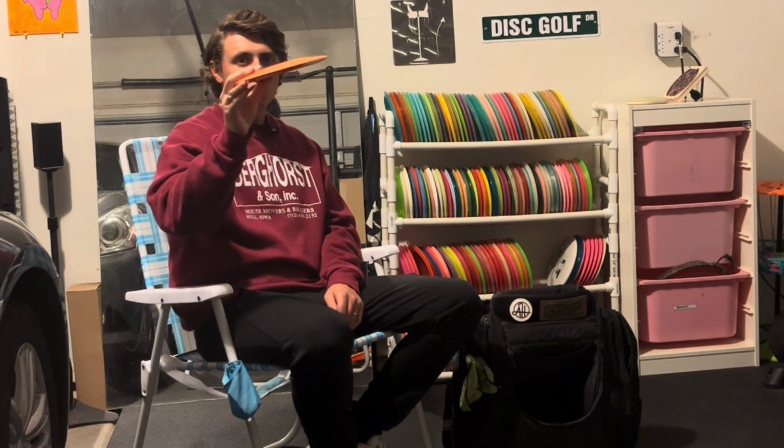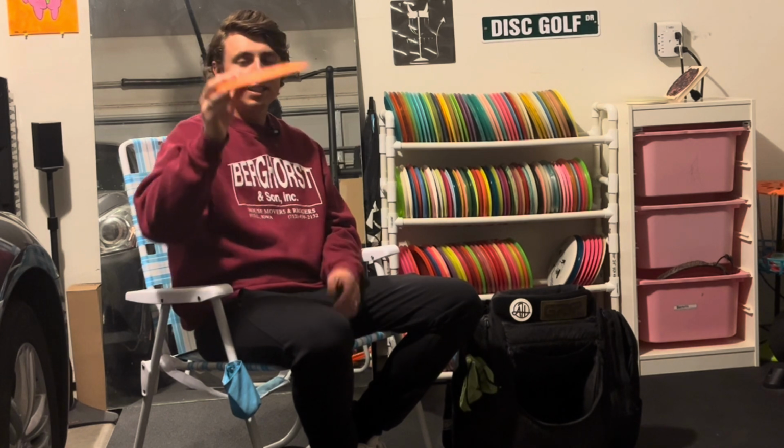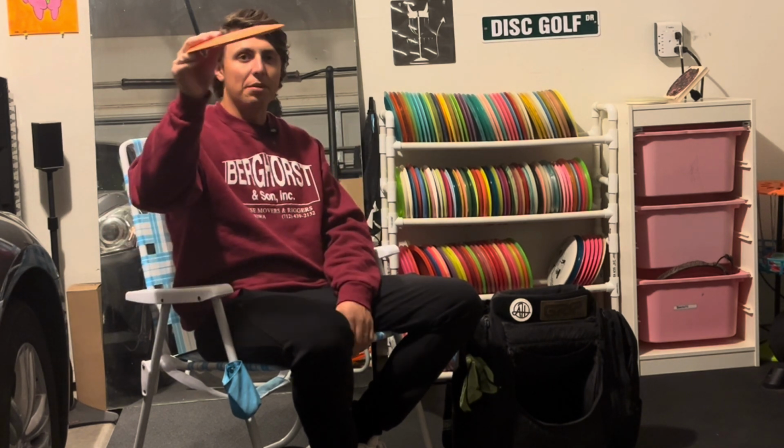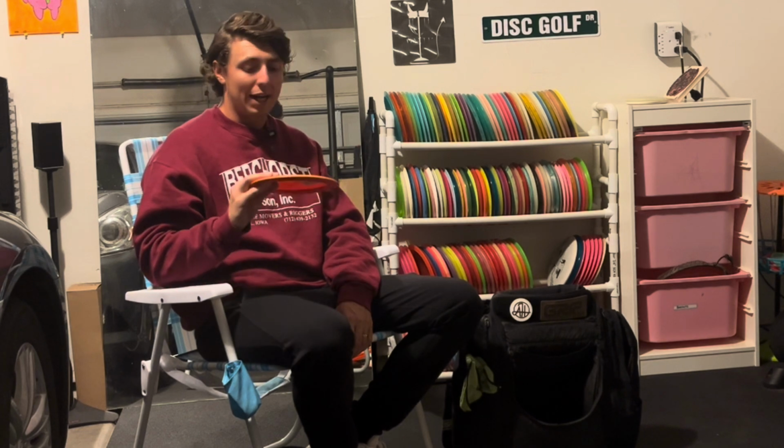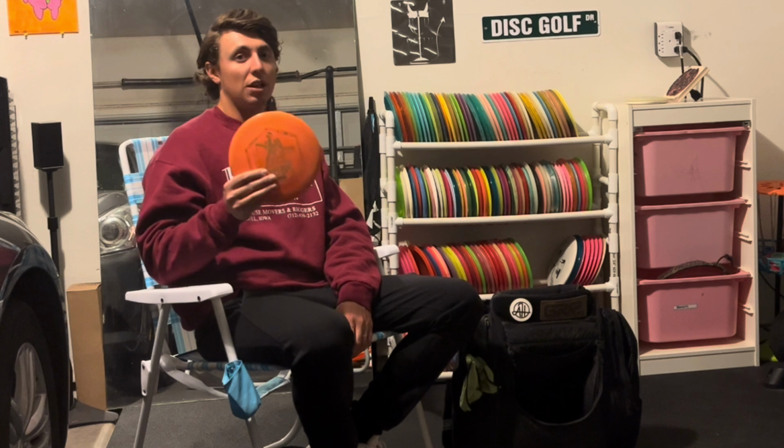But it wants to turn at high speed. It gives you a good turn. And then since it's got this big dome, it just wants to stay up in the air. Bomber forehands, bomber backhands. Man, I'm in love with this disc.